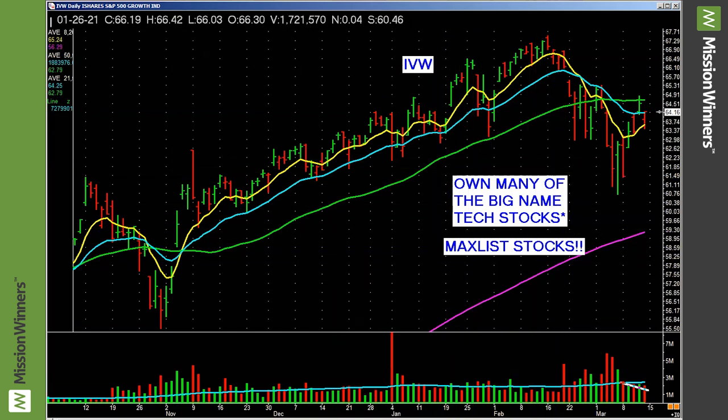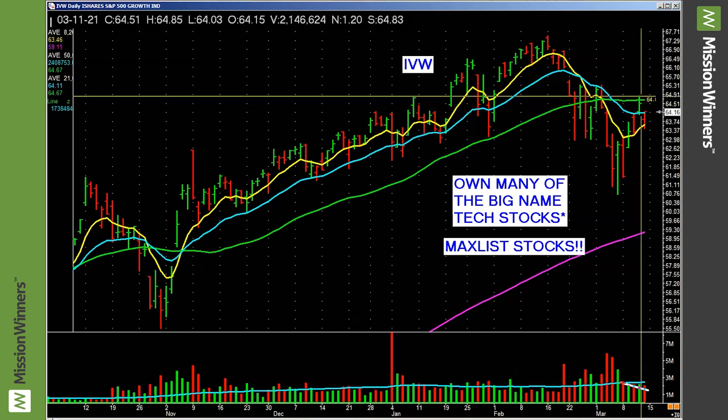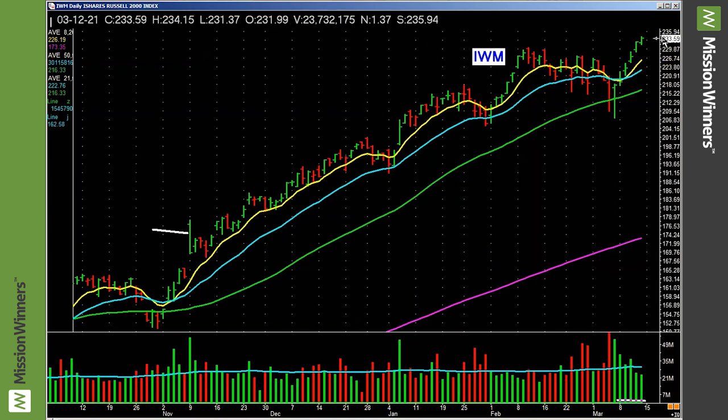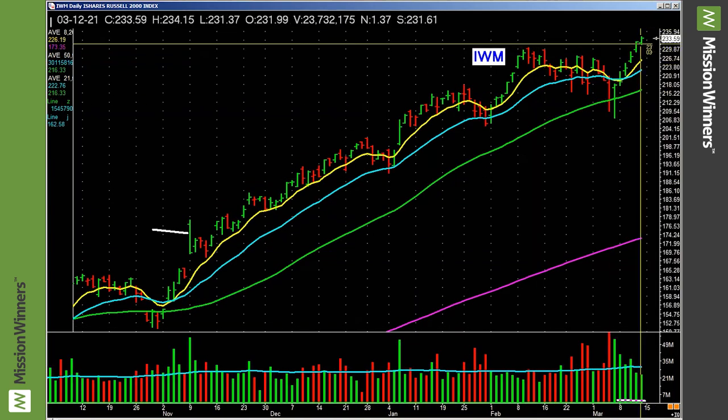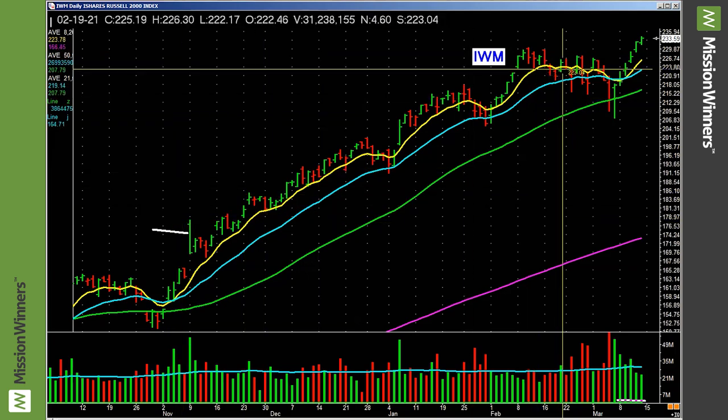This owns a lot of the maxlist stocks. Also, a little choppier. Showed a little bit of life on Thursday. Needs to get back through the 50-day. Small cap. Now look at that. That's picking up. What is that? That's more of a risk-on type of environment. They're buying some small cap stocks. And it's been steadily strong here too.